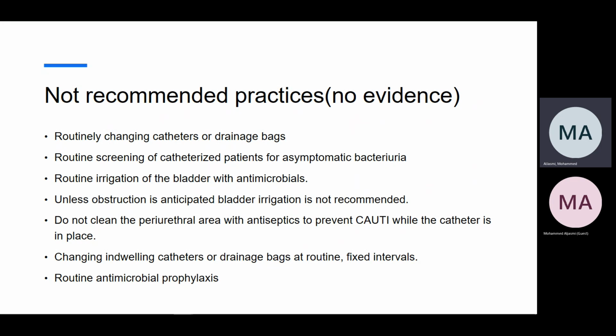These are not recommended practices, with no evidence: routinely changing catheters or drainage bags, routine screening of catheterized patients for asymptomatic bacteriuria, and routine irrigation of the bladder with antimicrobials. Unless obstruction is anticipated, bladder irrigation is not recommended. Don't clean the periurethral area with antiseptic to prevent catheter-associated infection while the catheter is in place. Changing indwelling catheters or drainage bags at a routine fixed interval is not recommended, nor is using routine antimicrobial prophylaxis.